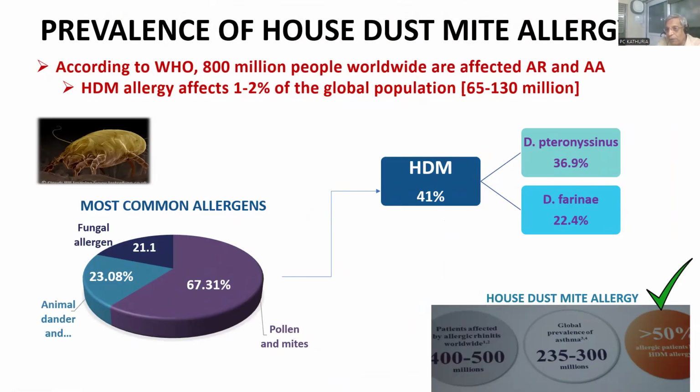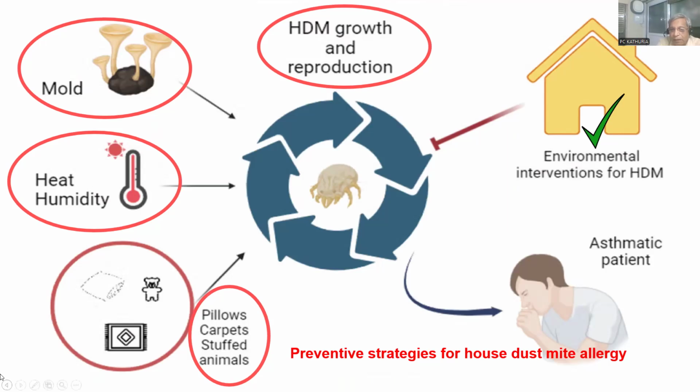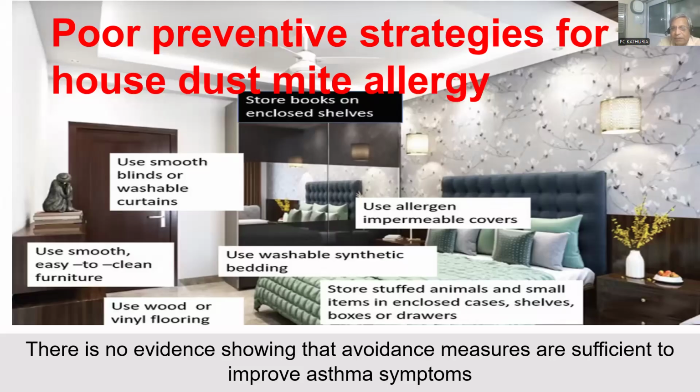The two major house dust mite allergens are from Dermatophagoides pteronyssinus and Dermatophagoides farinae. They grow abundantly in carpets, in pillows, in stuffed animals, with high humidity and low temperature. If you intervene in the environment, can the preventive strategy serve the purpose? No. Allergen immunotherapy must always be given if the patient is sensitized to house dust mite. There is poor evidence that avoidance measures are sufficient to improve the asthma symptoms.